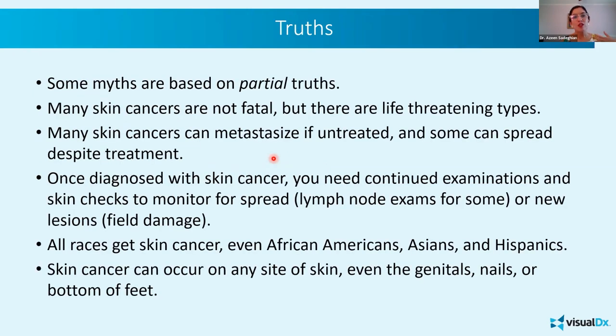So these myths are based on partial truths. And so let's dispel them with some truths. Many skin cancers are not fatal, but there are life-threatening types. Many skin cancers can spread if left untreated, and some can spread even despite treatment if they're locally aggressive, or if maybe they were diagnosed later.